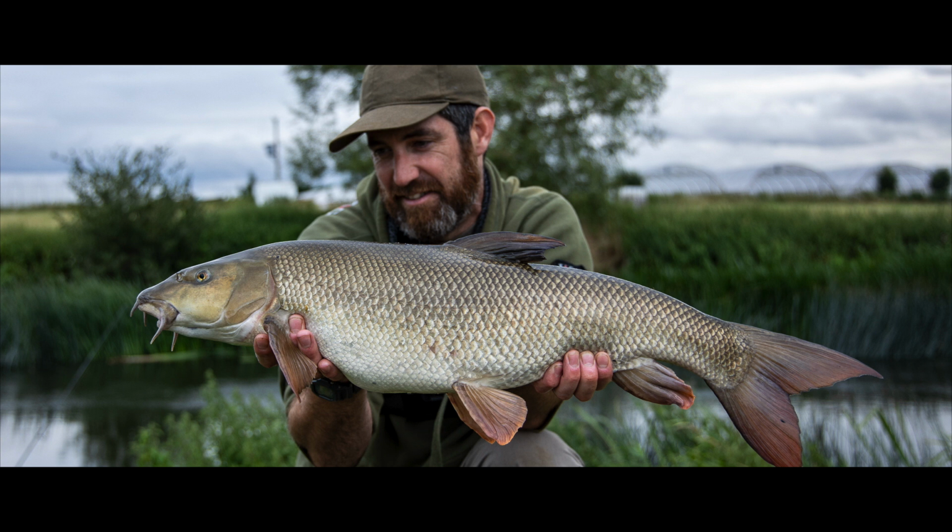It was stuck on a snag in the margins for about 20 minutes, and I was toing and froing and pulling, and then finally I got it out. It was a big old bit of reeds that was rooted in the bottom, and I managed to pull it out by the roots and got the barbel in the net. So yeah, happy days.